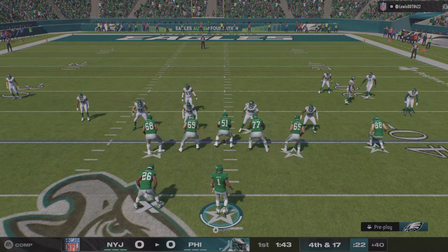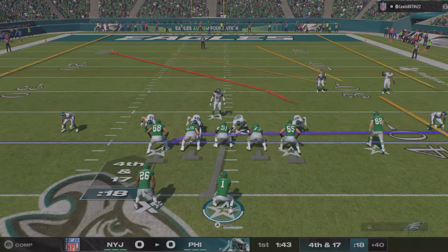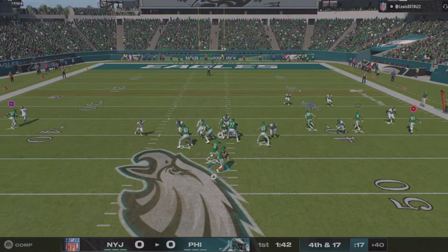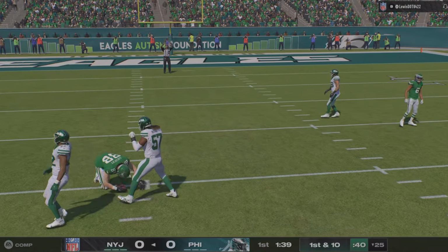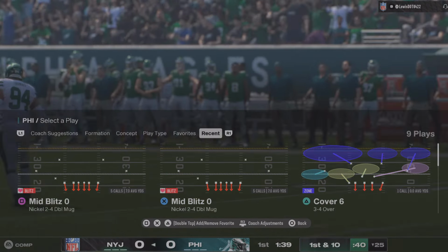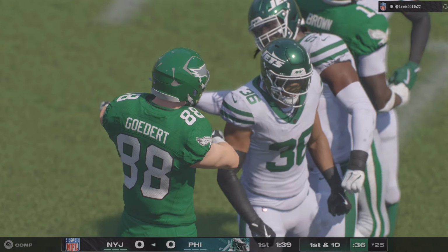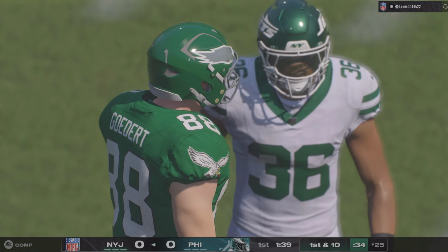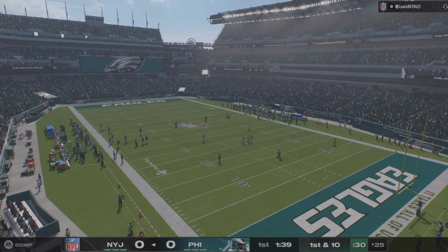And how about this? 4th and long, and they're going to go for it. Throwing is Hurts. That's caught by the big tight end, Dallas Goedert. And unable to break away. They stop him a few yards shy. The Eagles unable to convert there on 4th. And the Jets are going to get the football back.